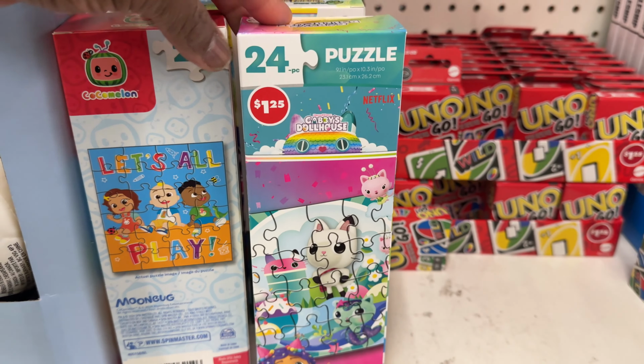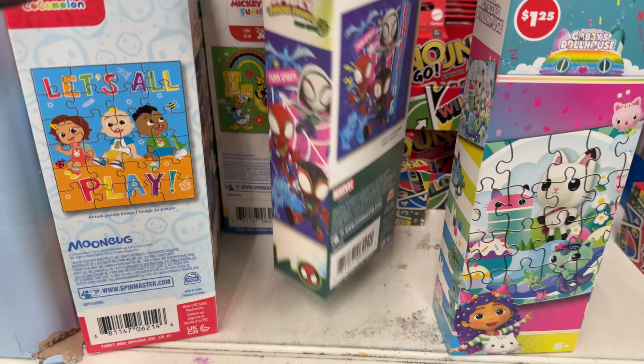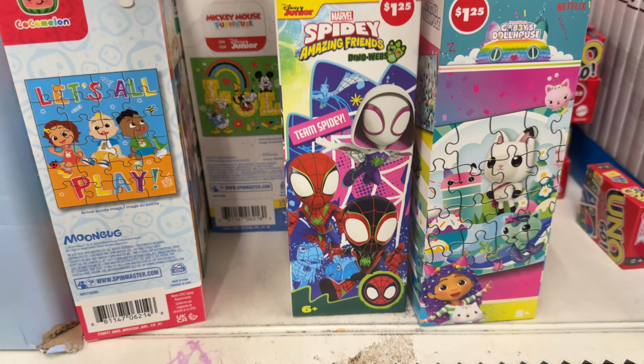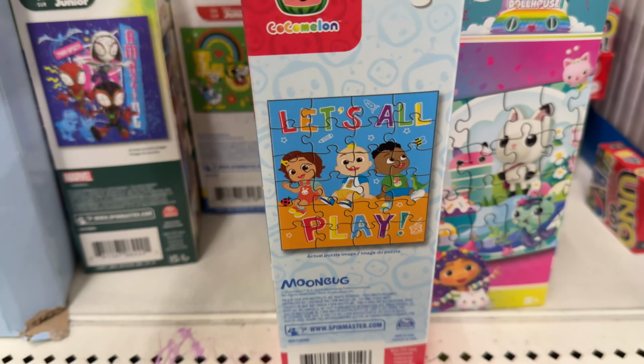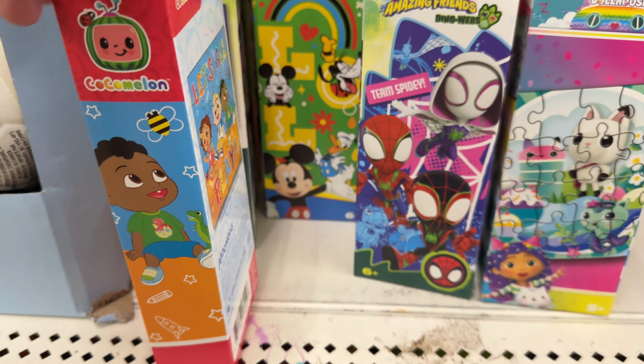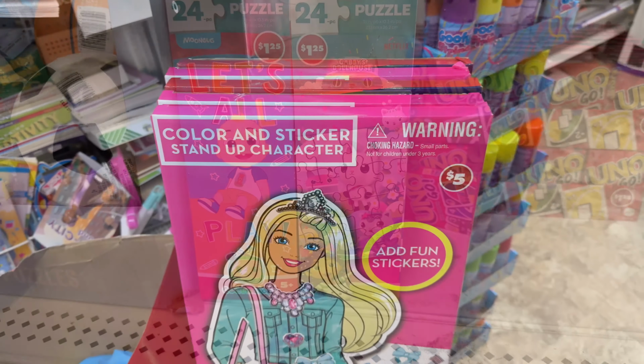Here goes some over here. Here is Gabby's Playhouse. Here is Spidey. Let's see what other one. And that's it, the same ones that I've already shown.